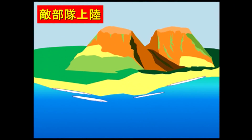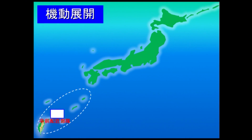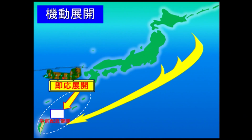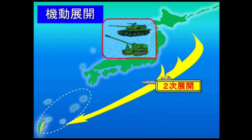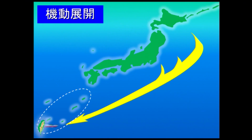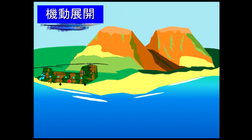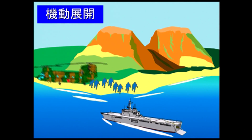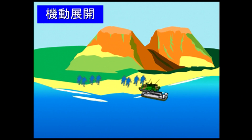Next, forces stationing in the mainland of Japan will be deployed in phases, nonetheless rapidly, by making full use of air and sea transportations in order to destroy the enemy, which is now ashore and securing key terrains. Finally, forces deployed by air and sea combine their efforts and maximize their integrated combat power in order to attack and destroy enemy forces for the recapture of the island.